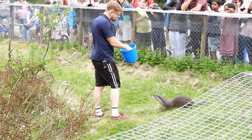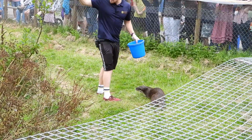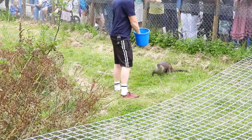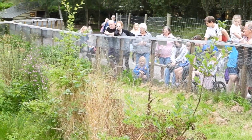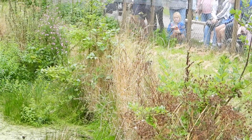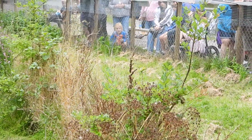Those are the 7 types of mustelids here in Britain, and we've also got all of them here at the centre as well. You are lazy. So yeah, hopefully you'll be able to see quite a few of those here today if you haven't already. Being mustelids, they all have things in common with the other species, and one of those things is their long, slender bodies.